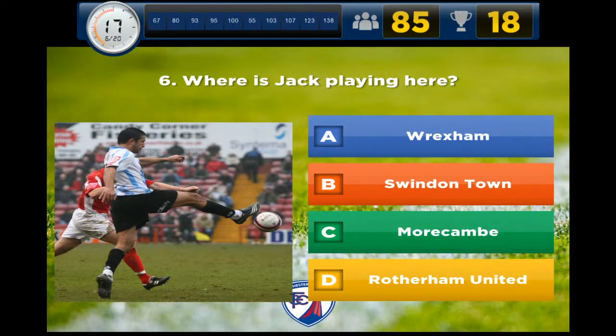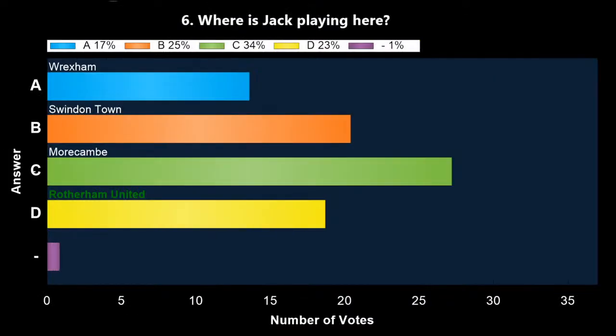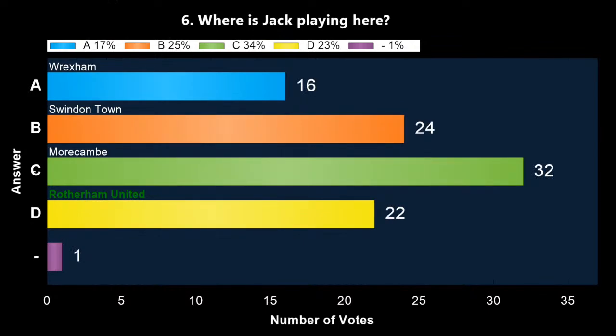Less than half the time remaining now. Quickly get your answer in. 10 seconds left. And the answer is Rotherham United. That was at Millmoor in a 2-1 defeat in March 2008. So how many people put D? Third most popular answer. 32 going for Morecambe, 24 for Swindon, only 22 for Rotherham. So that could have changed things.